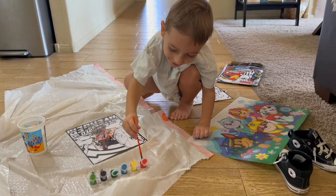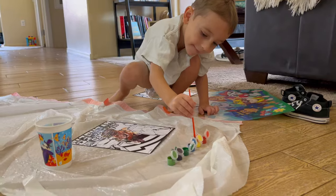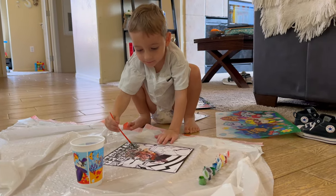A clown. You gonna paint on the paper? Good job, that's beautiful. He's been so crafty. These are the ones from yesterday outside drying.